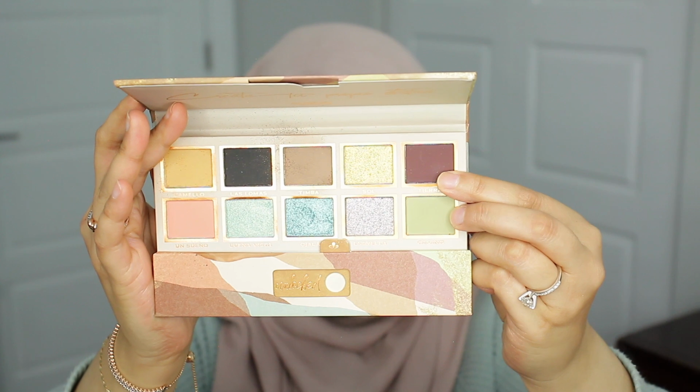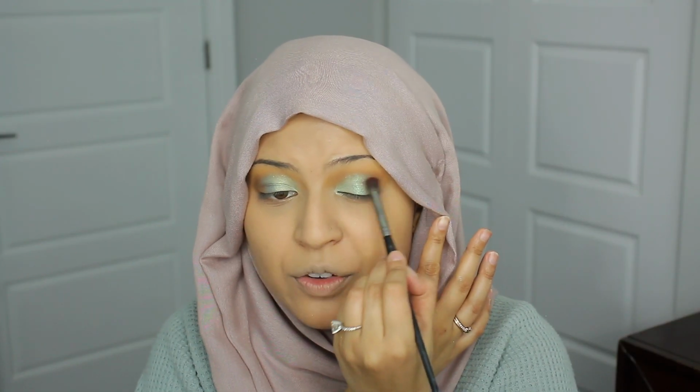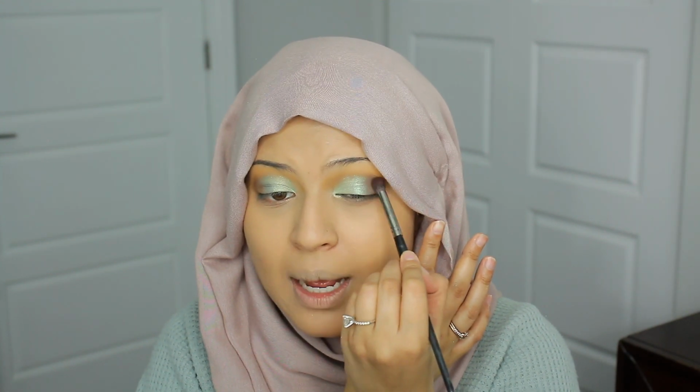I'm gonna take the shade Timba and I'm just going to buff that onto the outer portion of the eyes. This is the darker shade that we applied onto the crease. You just want to apply that on the outer corner, and this is gonna be the start of our smoky eye on the outer portion of the eye. Next up, I wanna go in with the shade Tierra. Taking this color on a dense Morphe blending brush, I'm gonna concentrate this just on the outer portion, and this is just gonna add more dimension.